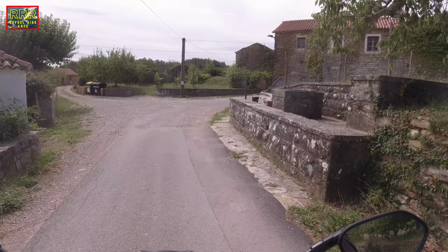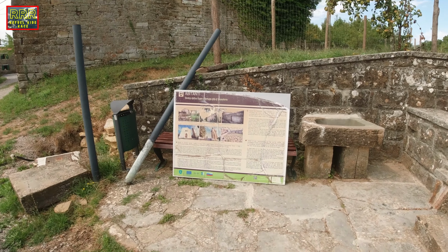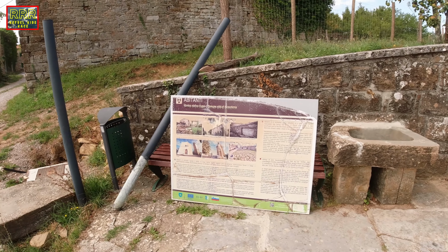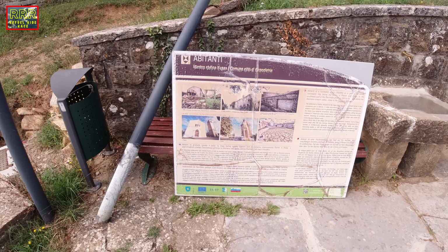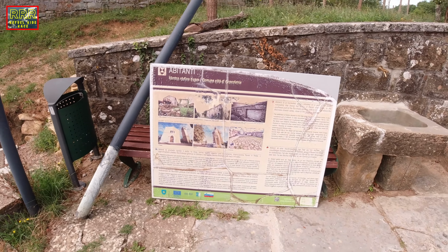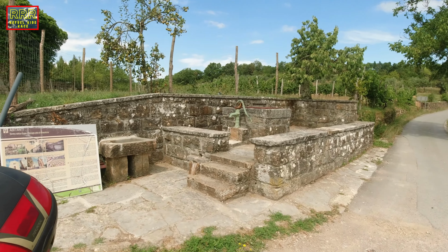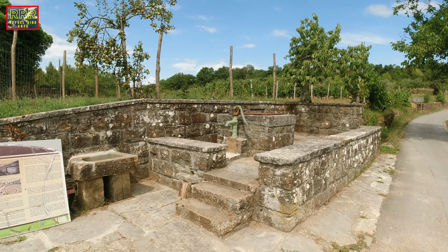So the whole village is made of stone. There are 24 inhabitants, and it is also a monument of local importance. So it is from 1987. The stone is the main material, and it was and still it is. So a very nice little chapel here. They traditionally get water from the underground.